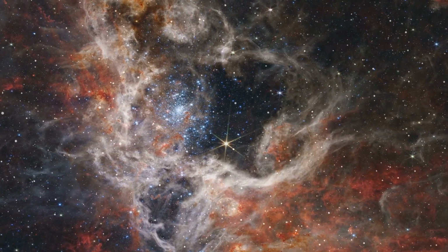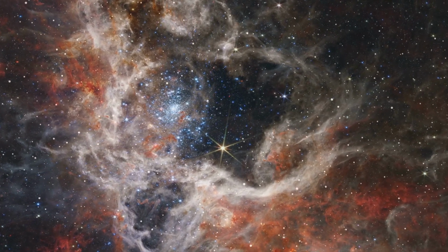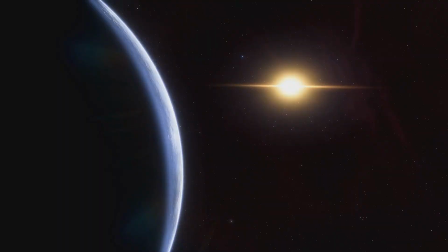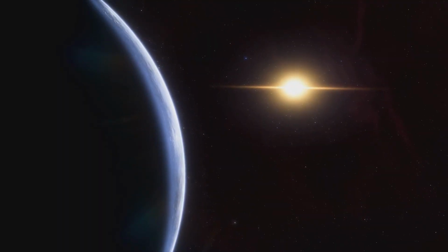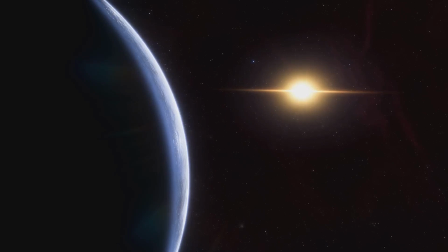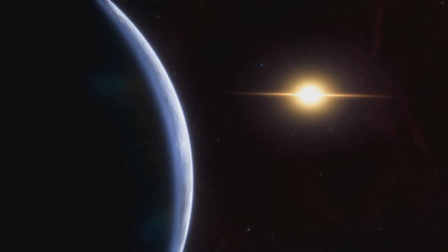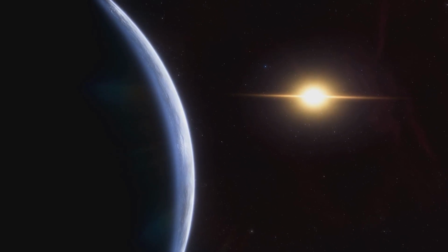Iron, for instance, is a key component of planetary cores and is essential for the magnetic fields that protect life on planets like Earth. These elements are essential for the formation of planets, life, and everything we see around us. The dust and gas enriched by previous generations of stars coalesce to form new planetary systems, each with the potential to harbor life.